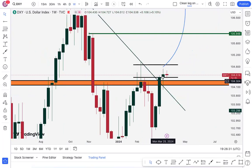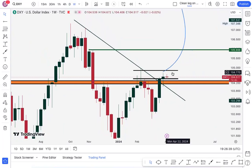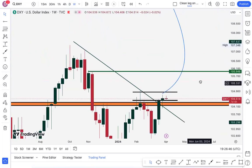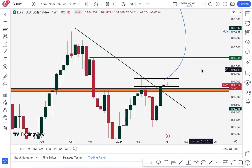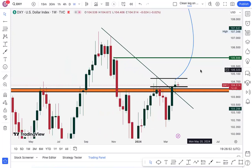As you can see, we've had week 1, week 2, actually this will be the third week out of this trend line here. So I'm waiting and anticipating if we can clear these highs here, this 104.865, then we are due and ready for a change in trend or a continuation of trend when you're talking of the weekly and the monthly time frame perspective.